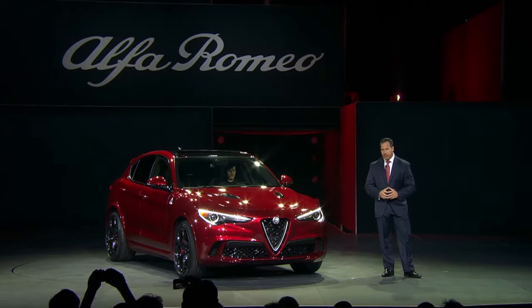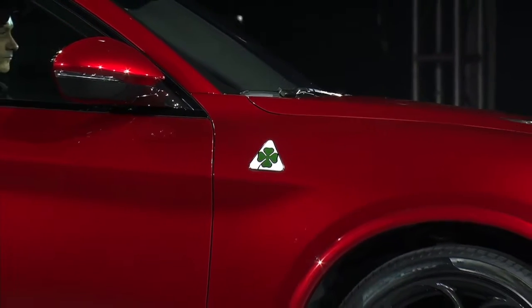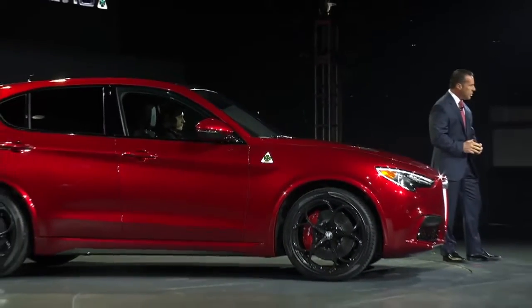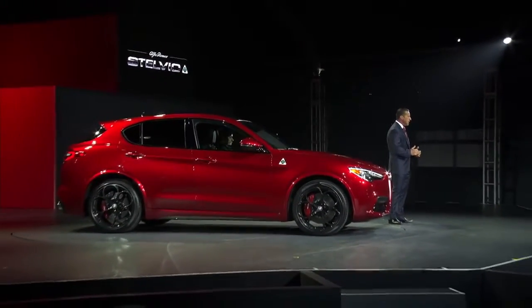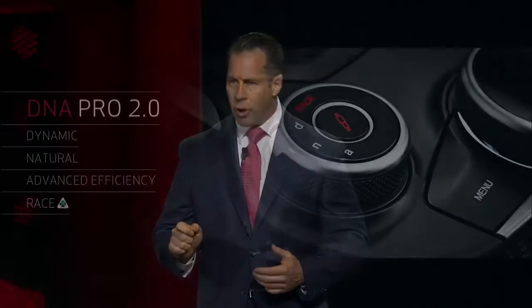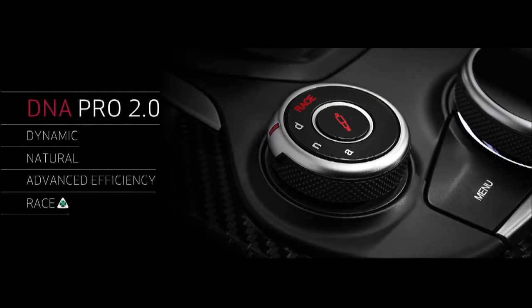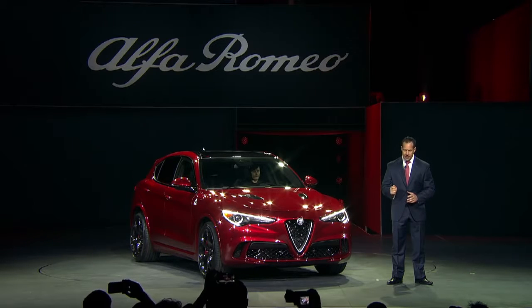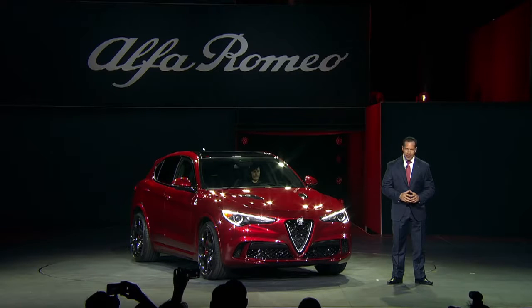Then we have this one, the Quadrifoglio. Under that sleek hood is a Ferrari-derived 505 horsepower, 2.9-liter all-aluminum biturbo direct injection V6, mated to an 8-speed automatic and all-wheel drive with torque vectoring, calibrated to deliver a strong rear-wheel drive bias. The ride and performance can be dialed in using our DNA Pro 2.0, which incorporates an adaptive air suspension and exclusive race mode settings for shifts in 100 milliseconds. Add in the available carbon ceramic brakes, and it is easy to see why the Stelvio Quadrifoglio is the ultimate SUV, as comfortable in LA traffic as it is on a German racetrack.